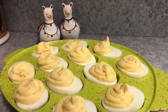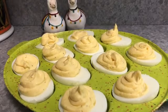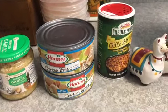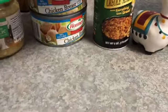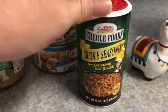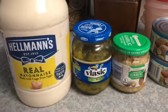Okay, so that's food number 1 down for the meal and snack prep. They look awesome. I overdid it on a couple, so I have one really sad one back there, so we'll eat him first. Next up is some Creole flavored chicken salad. So I've got 2 cans here of chicken breast. They're 10 ounces each. Then I have some of this Creole seasoning. You could really use any kind of seasoning that you wanted. This is just delicious in chicken salad. Salt and pepper again. Then a little bit of minced garlic, some dill relish, and mayo.